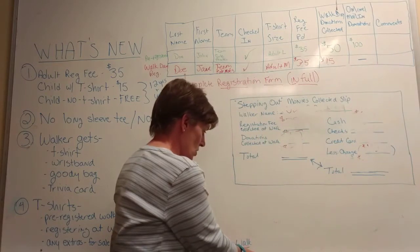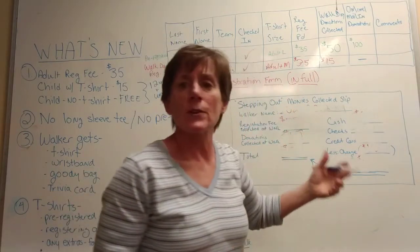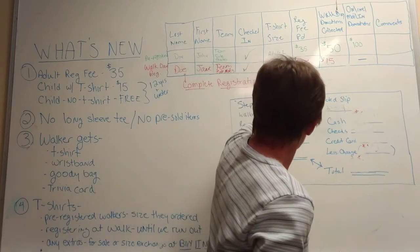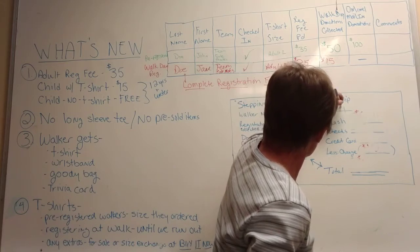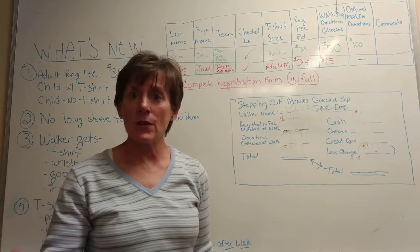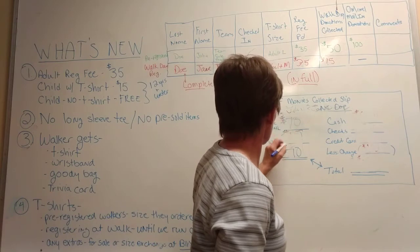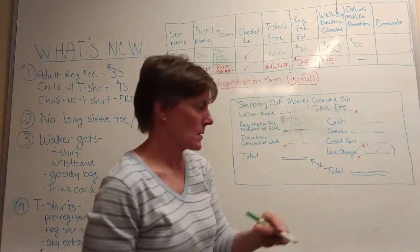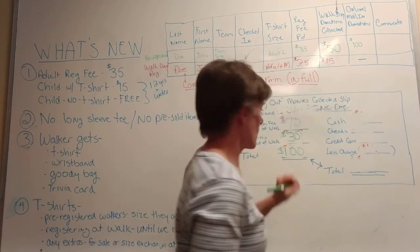Say Jane and John Doe did not pre-register for the walk. They're going to come up and register at the walk, but they're together. You can do one slip if they're paying together. So we'll put John and Jane Doe as the name. They're paying for two registrations. $35 times 2 is $70. Total $70. Let's say they make an additional $30 donation too. I'm just changing colors because my pen is running out. $30. So $100 is the amount we have to collect from them.